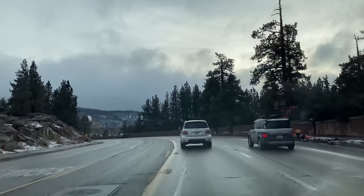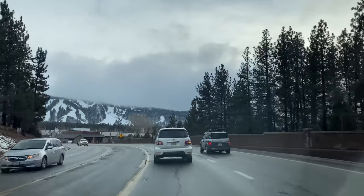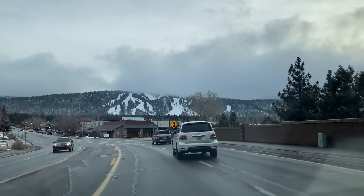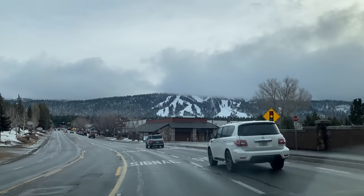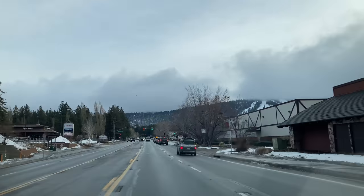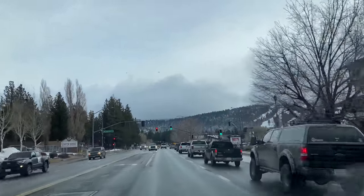We're gonna do one more little part of this so you guys can see just how fast this is rolling in. There's Snow Summit right there, and it is getting nasty quickly, really quickly. All right, this is it. So the rest of this video will be snow. I promise. I hope nobody pulls out in front of me here.